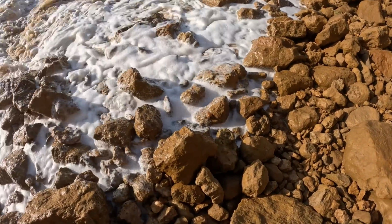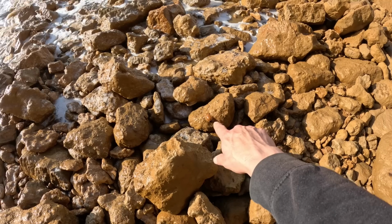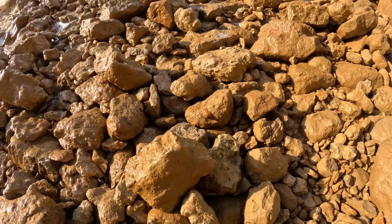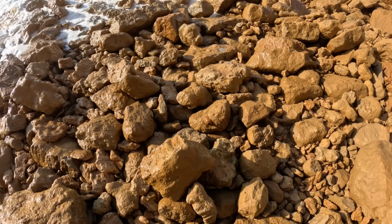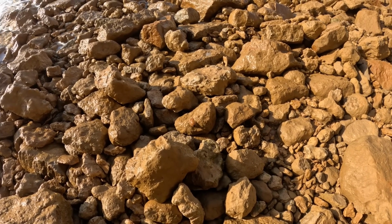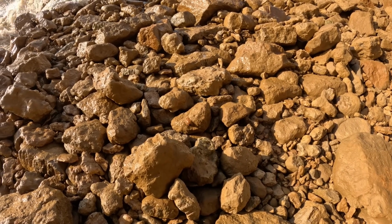I've also spotted, right where I'm standing, in that big rock there, there's something sticking up the side there. I don't know what that is, but when the water recedes a little bit more, I'm going to grab that rock because it keeps coming right up to here. So I'm going to have a tap at that and see what it is. It looks like it could be a bivalve or something, I'm not sure, or a big shell.